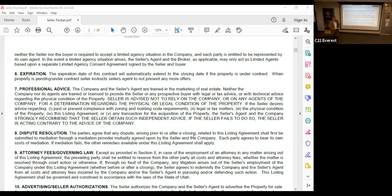On page 2 is section 6, the expiration. Now, this section does not exist, unless they've changed it, but it didn't for years, and I'm assuming it still doesn't, if you use the MLS's listing agreement. So section 6 says the expiration date of this contract will automatically extend to the closing date if the property is under contract. When the property is pending or under contract, seller instructs seller's agent not to present any more offers. So here's what happens with this.